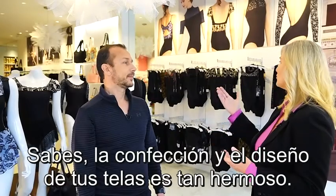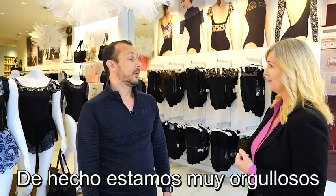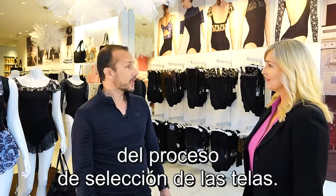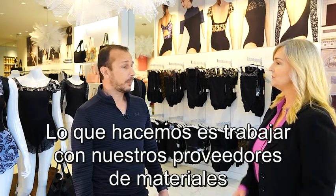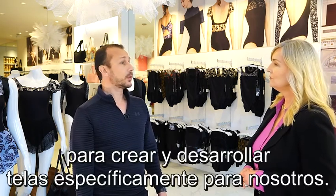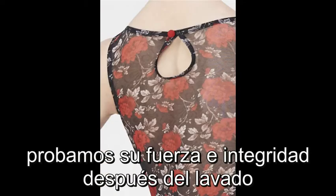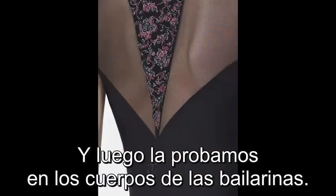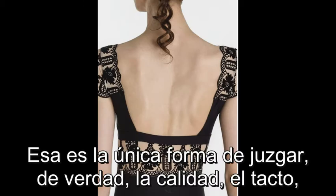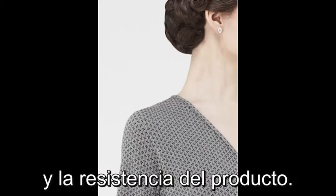You know, your fabrics are so beautifully designed and created. I have to know, how do you select your fabrics? We're actually very proud of the process in selecting the fabric. What we do is work with our material suppliers to create and develop fabric specifically for us. So we first select a fabric. We test its strength and integrity after washing, and comfort and support. And then we test it on a dancer's body. That is really the only way to truly judge the quality, the feel, and the endurance of a product.